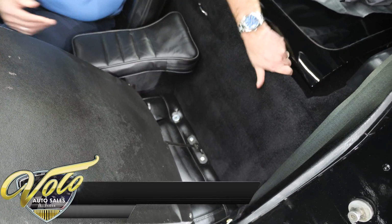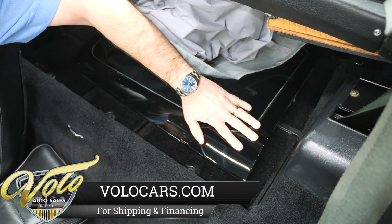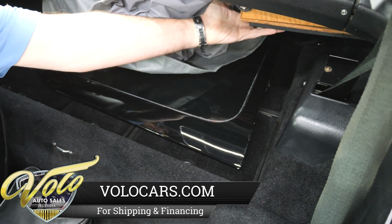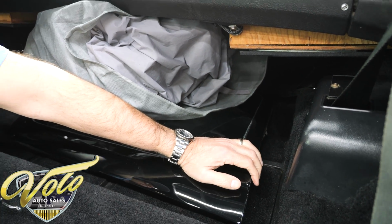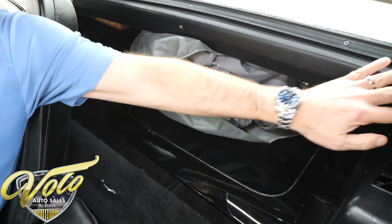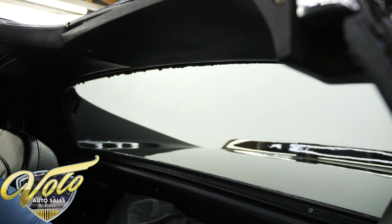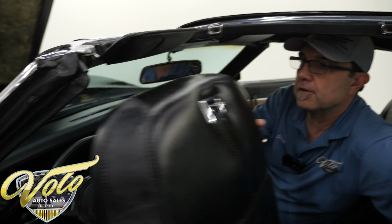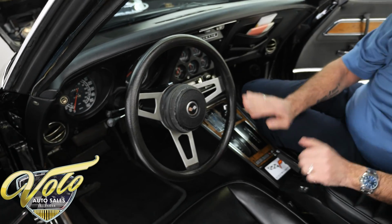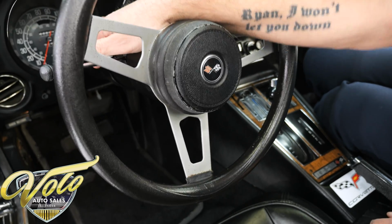The carpet all the way into the back is all new. Comes with a car cover. This is where the T-tops store. And he has some speakers kind of tucked up, so you have four speakers to listen to your tunes. All this plastic trim's in real nice shape. We've got shoulder belts. So I will say the interior is in pretty good condition. It does have a custom steering wheel. It is on a tilt column.